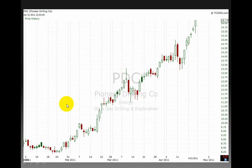Okay, our next chart is Pioneer Drilling Company, and what we found here, our scans picked up a bullish harami, and when we had a former high over in this area here, you can see we pulled back, we broke out of it. This line here, when it was over in this area on the chart, was resistance. We broke out of the resistance, and what typically happens, as in this case, is we'll pull back and we'll retest that resistance, and it should become support if it's to become successful.